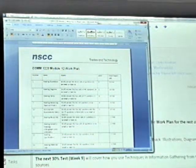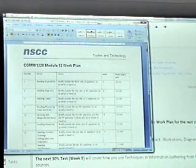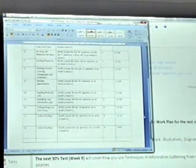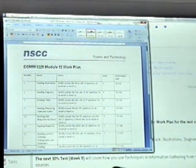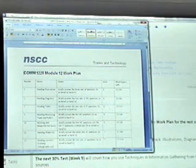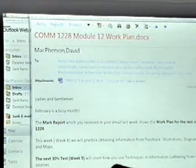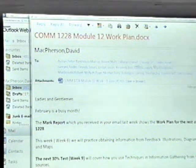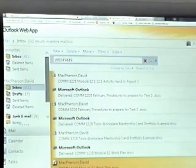So you get this document and you take a good look at it, and you see that each of the activities is scheduled for a week between now and the test, and that'll help you plan ahead or get ahead or whatever you'd like to do. It's good information. And so we've got the first of our 4 emails taken care of. What's the next one?